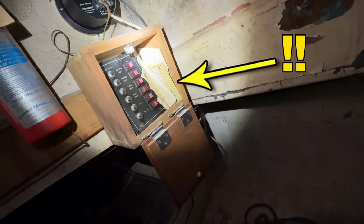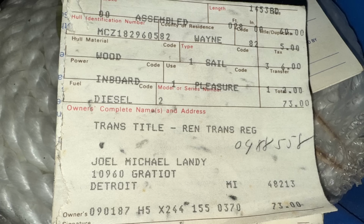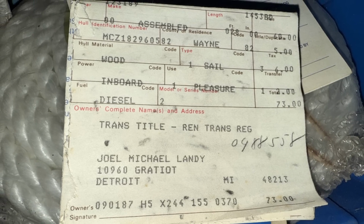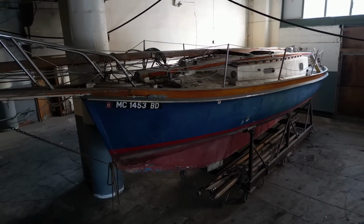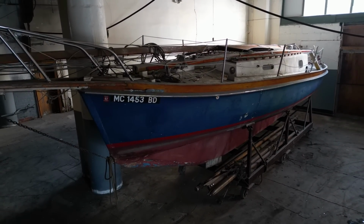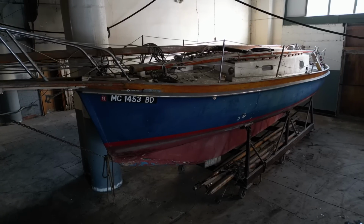Right as I was about to leave the boat, next to the electrical box, I found some paperwork, and inside was the boat registration. I guess that confirms that this boat belonged to Joel Landy. There's some paperwork inside here that says it's a 28-foot assembled boat, but what that could mean is that the boat was registered at some date as a home-built boat, but in reality, it might have been built semi-professional well before that. It just kind of begins its life anew in registration. So there's no way of knowing. There's no builder plates or anything like that inside here that I can see.